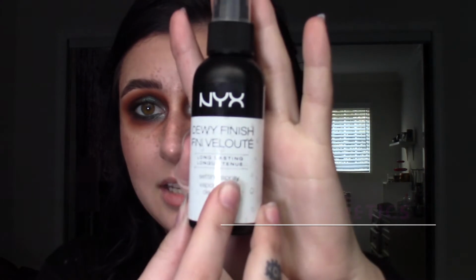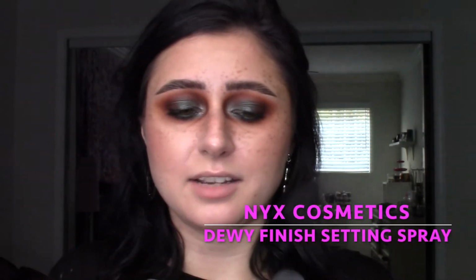Okay, so setting spray. This recently came into my life. This is the NYX Dewy Finish setting spray, and I used to have the matte one, and I was never impressed with it. This is so nice. It makes you look so dewy, and also it locks everything in so well.